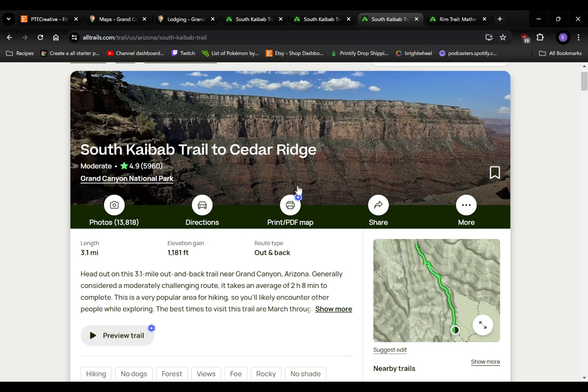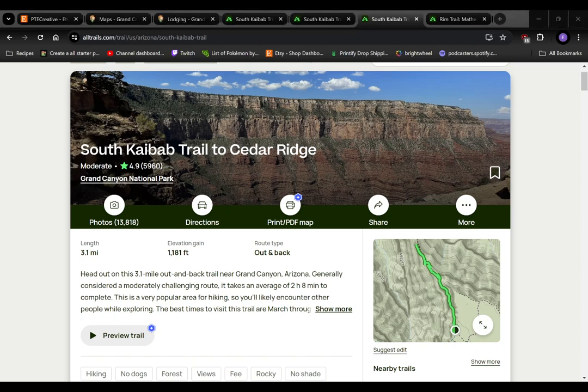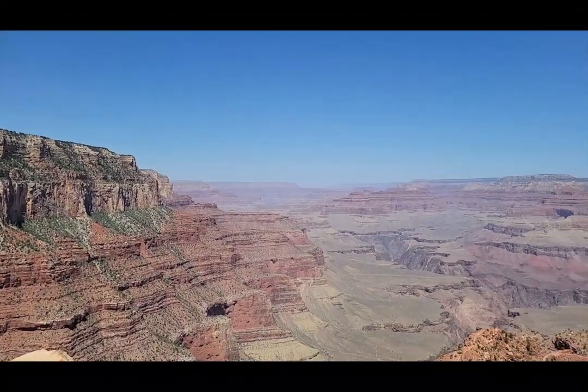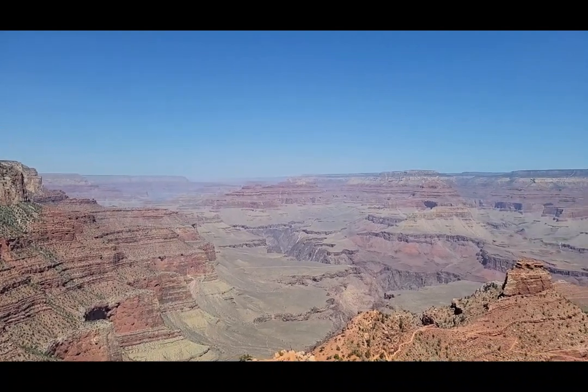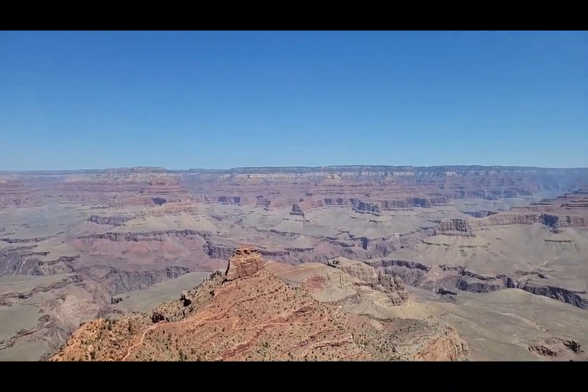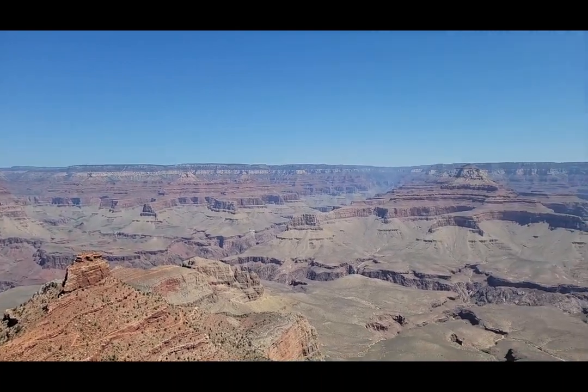But here's the difference. I'll show you the difference between Ooh Aah Point and Cedar Ridge. So when you go on the South Kaibab Trail, like I said, Ooh Aah Point is going to be your first major point. This is footage from where Ooh Aah Point, generally speaking, is. You can see that the trail continues to meander down. I want you to keep a good idea on that center point rock that we just passed in this footage.